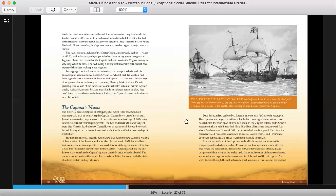The three ships that sailed up the James River in 1607 were the Godspeed on the left, the Susan Constant in the center, and the Discovery, which is on the right. Bartholomew Gosnold captained the Godspeed and died only a few months after arriving in what became Jamestown, Virginia.